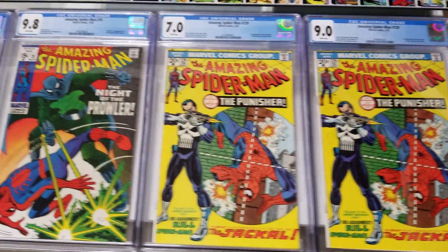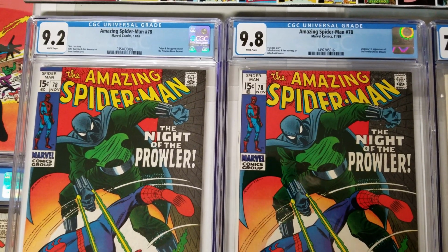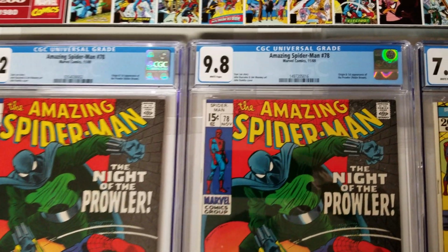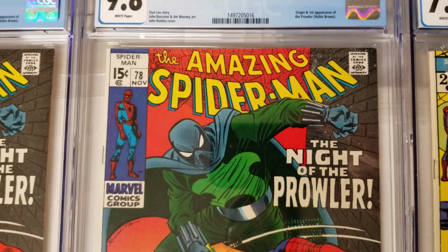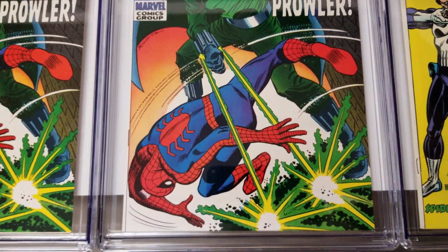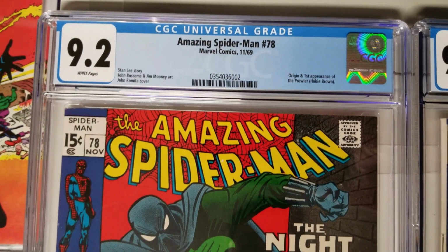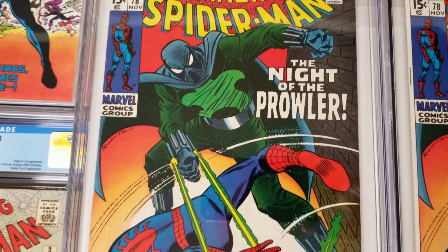Here's another book. It's a very nice book. It's what they call a key issue, which is like a major appearance or an important book in the series. This is the first appearance of the Prowler, and this is a 9.8. It's a very nice book. And I try to shoot all my videos in 4K, so for people that want to take a closer look at the books, they can see everything in more detail.